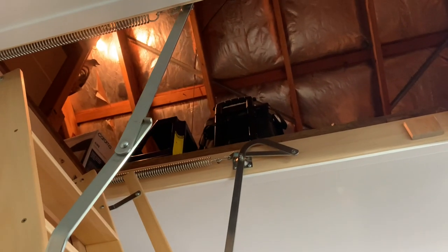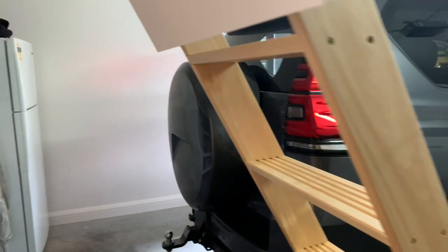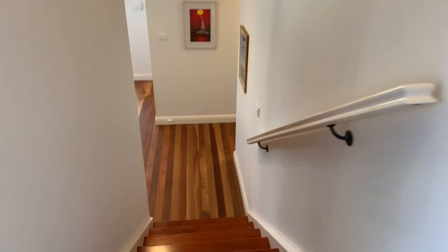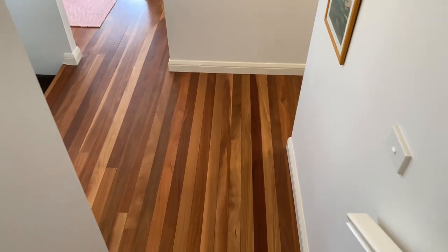Now we have a loft storage area, so there's a proper floor up there. So you can actually walk around up there. There's masses of storage. So if you're coming to an open home here, make sure you go up and have a look at the storage in the loft area. So as we come down, we'll come down to the living area.